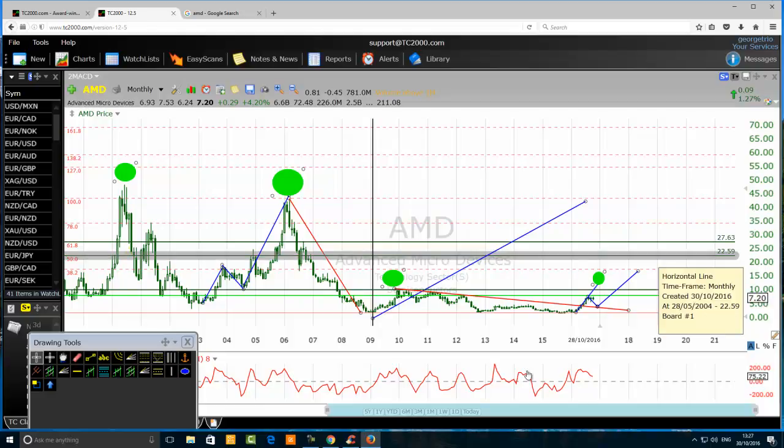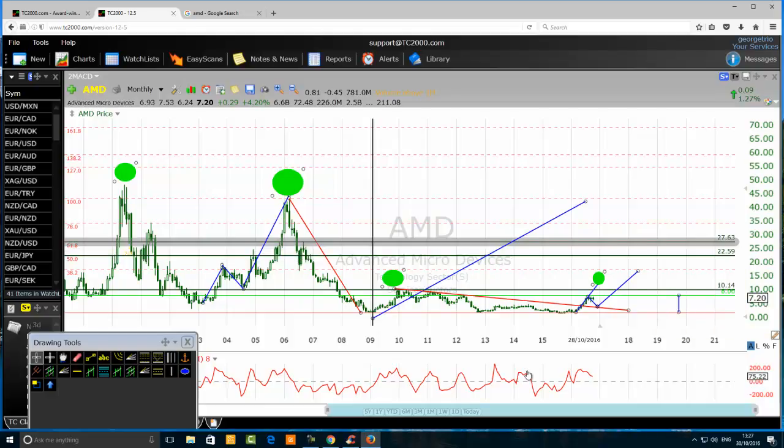If the stock is going up, it reaches that level of $22.59. The next key level is $27.63. It is the 61.8% Fibonacci retracement of this bearish move from here down to this level here. The 61.8% Fibonacci retracement is at $27.67.